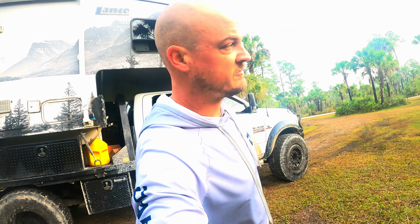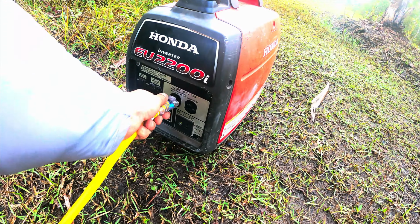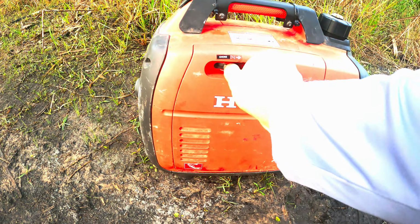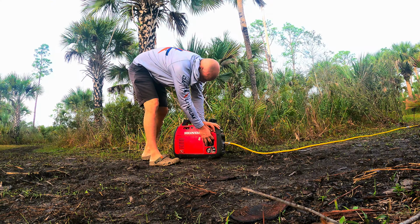Goal is to have this generator as far away from camp as possible so we don't have to listen to it. Sitting there, I'm a generator. See if these cords reach and see if we can push that generator any further back. Let's see if we have fuel in here. Oh yeah, filled up, buttercup. Generator's running really quietly in the background there. I have my battery charger on a Bluetooth light switch.